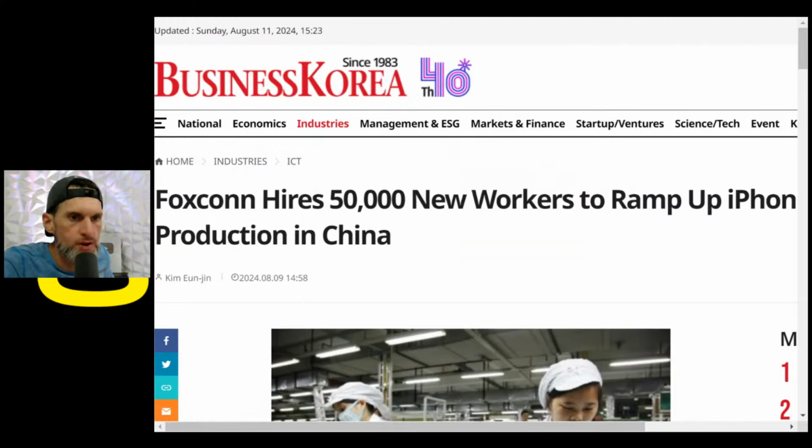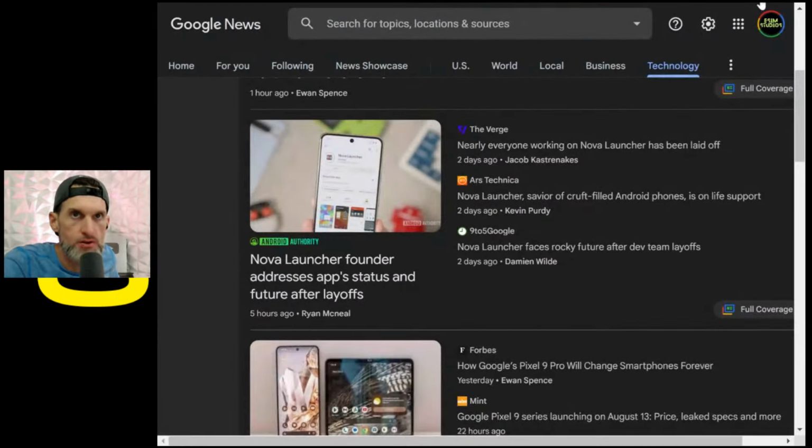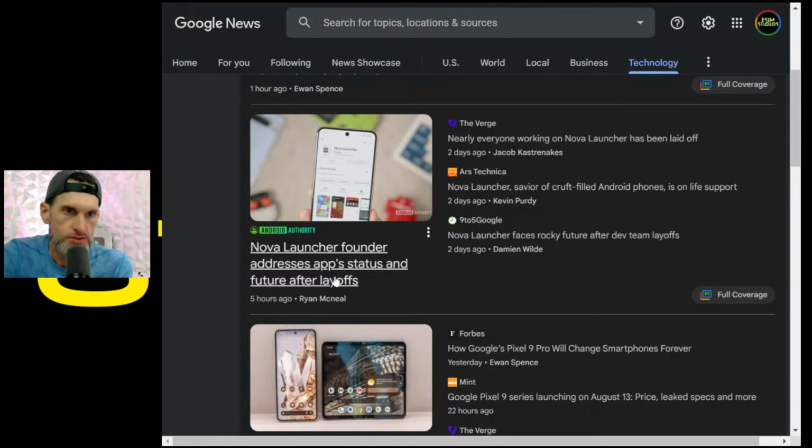Now, real quick before we get out of here, y'all are familiar with the Nova launcher, correct? Well, look what's about to happen. Nova launcher is about to go kaput. Nova launcher has essentially laid off all their workers. I saw a report last week that they laid off 60%, and now it looks like they've finally laid off a large majority of the remaining groups, people that were still working.